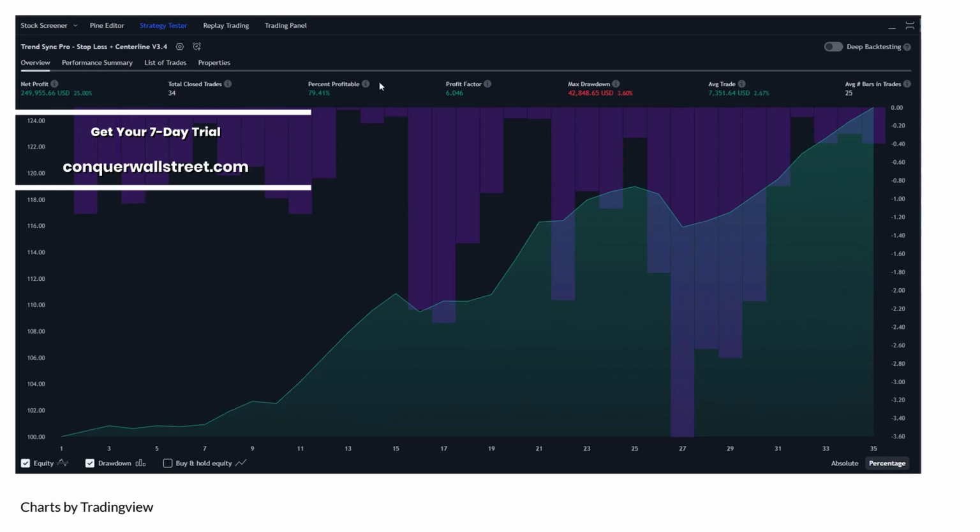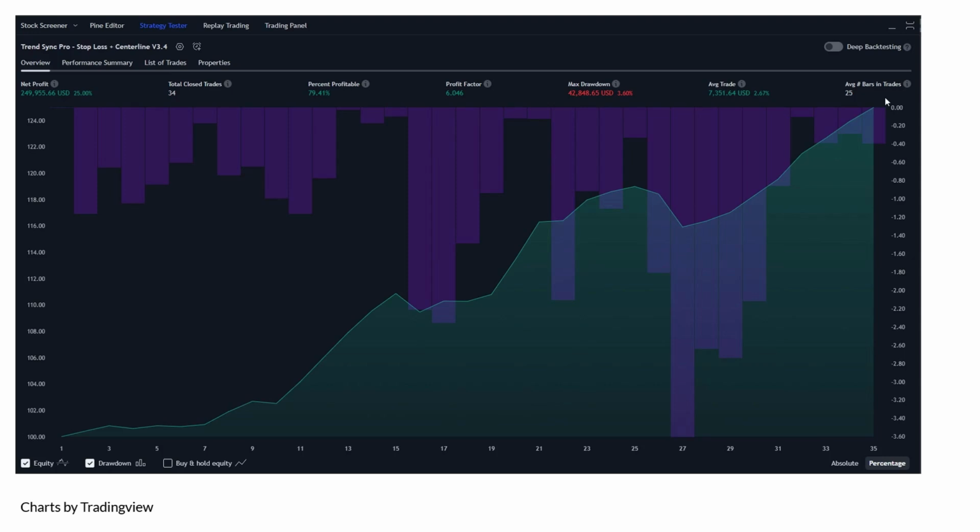I mean, you can see 80% of the trades in this trading system have been profitable. It has an awesome profit factor of 6.046. I'm sorry, not percent. It has an average winning trade of 2.67% and an average holding time of 25 days.